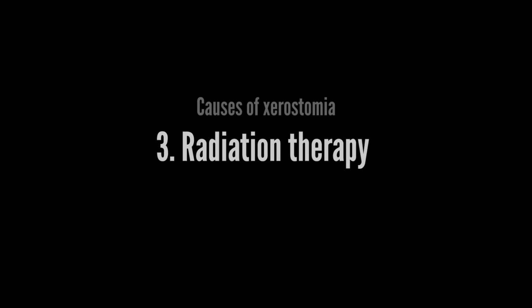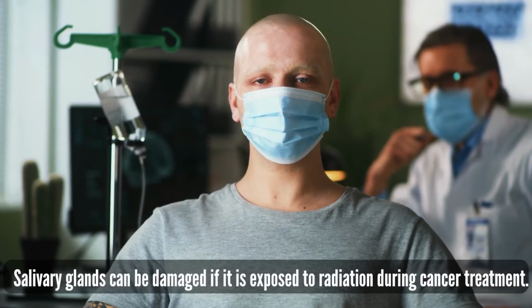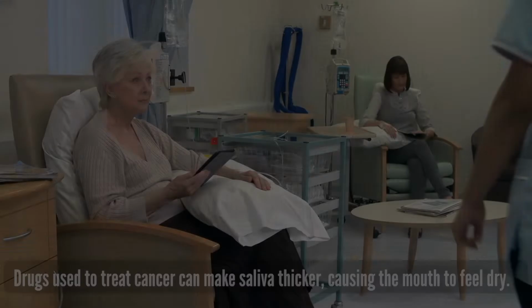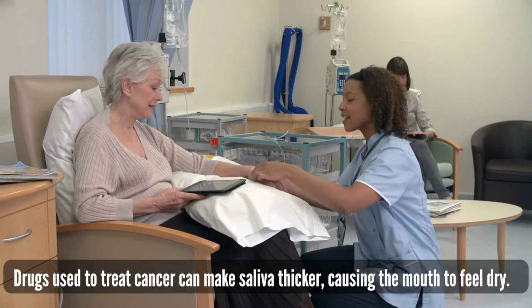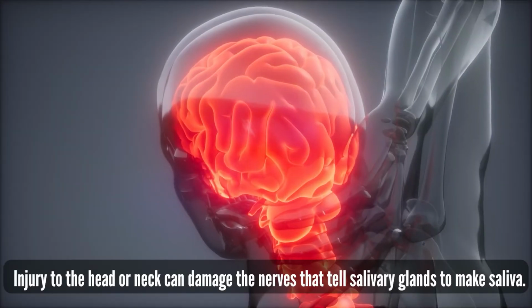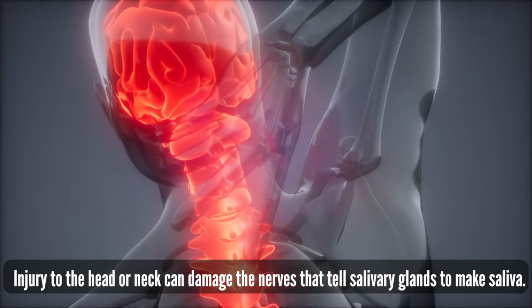mouth. Radiation therapy. The salivary glands can be damaged if they are exposed to radiation during cancer treatment. Chemotherapy. Drugs used to treat cancer can make saliva thicker, causing the mouth to feel dry. Nerve damage. Injury to the head or neck can damage the nerves that tell salivary glands to make saliva.